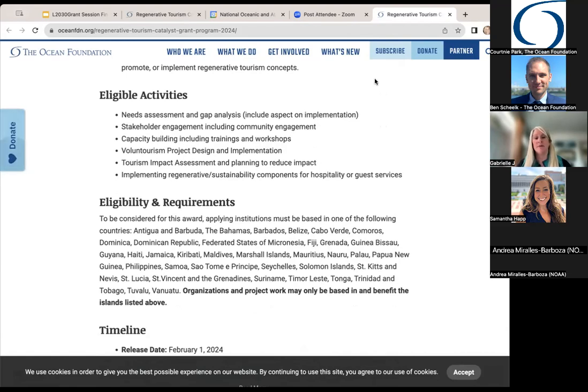So needs assessment and gaps analysis, obviously that's a foundational component to getting some work done. An important part of that is we understand that needs assessments are the foundational piece, but we do also want to see a bit of how that will be used and applied. So do keep that in mind as well. Stakeholder engagement, including the community, private sector, et cetera. That's a really strong activity.